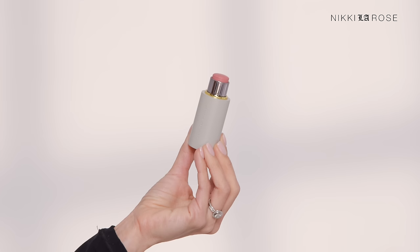Okay, my turn. I cannot live without a really great peachy pink blush. I have really been on the cream blush wagon for the last couple of years, and this is one of my favorites. This is the Westman Atelier blush in the shade Petal.